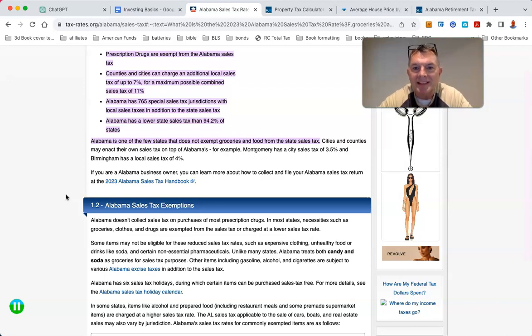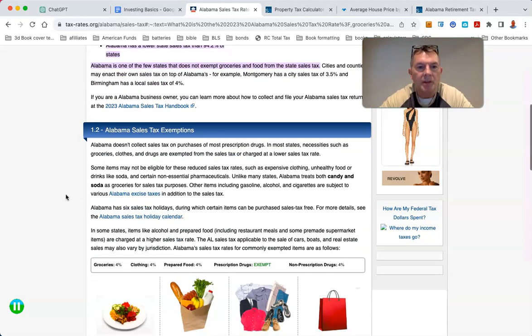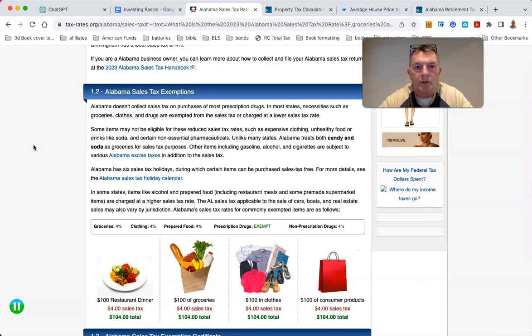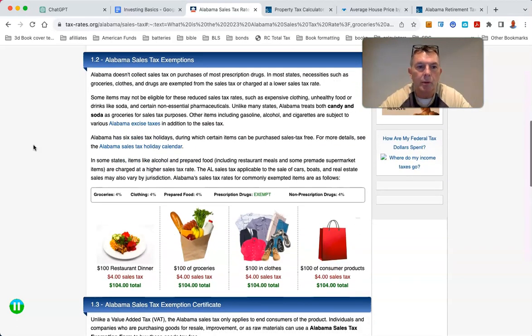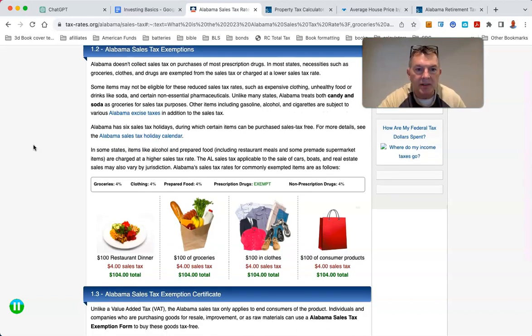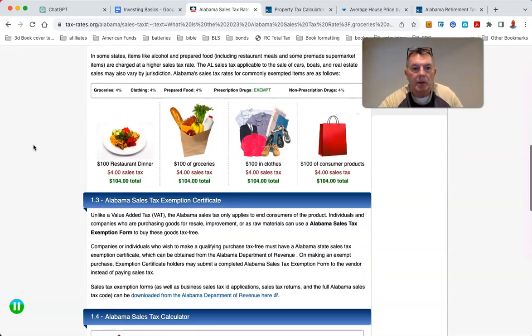For example, Montgomery has a city sales tax at 3.5%, and Birmingham has a local sales tax of 4% as well. Yeah, there you go. So sales tax exemption. They don't collect sales tax on purchases of most prescription drugs. In most states, necessities such as grocery, clothes, and drugs are exempted or charged at lower rates. Some items may not be eligible for these reduced sales tax rates, such as expensive clothing, unhealthy food, and whatnot. They have 6 sales tax holidays, during which certain items can be purchased sales tax free. Interesting. In some states, items like alcohol and prepared food are charged at a higher sales tax rate. Anyway, so there you go.